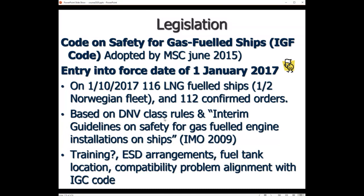Okay, beside the IGC code, there is, of course, since 2017, the IGF code, the Code on Safety for Gas-Fueled Ships. There is not too much about training in this code. So for me, if you know the IGC code, I'm quite sure that you also know the IGF code. I mean, that you know how to handle gas in a safe way.